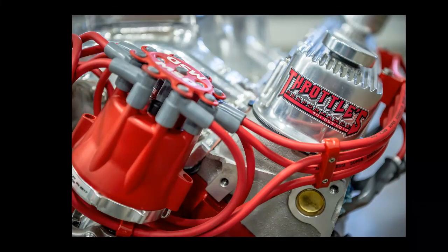Trying to breeze through some of these here, I think. Barry Cook posted minutes ago that the trans was coming on the truck. Is he taking it out? Yeah, he said he's taking it out. We've got to get Barry on the line, tell us what's going on. I'll message him.